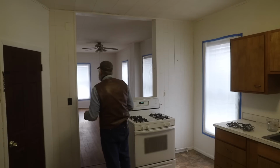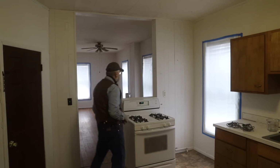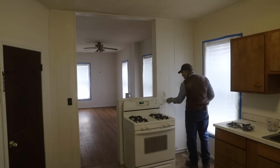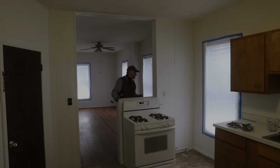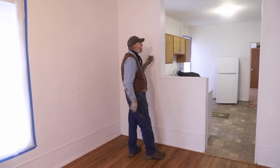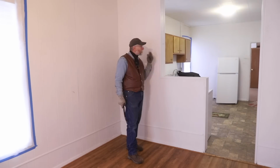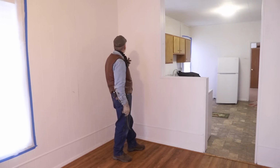Let me check this back wall here. This is paneling, fairly solid paneling there. This side is paneling and it's kind of spongy. I think I'll take some paneling off of this side to see what is on the inside again. Now, a number of you have asked if there was possibly a community bathroom up on this second floor. I don't know that answer to this point.